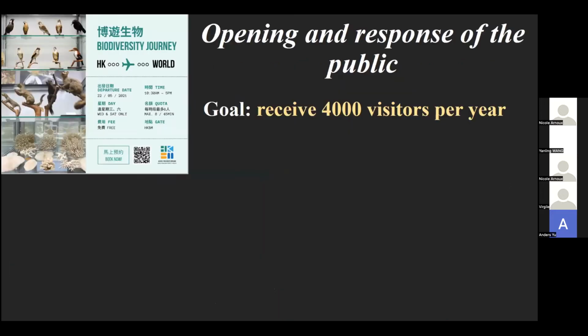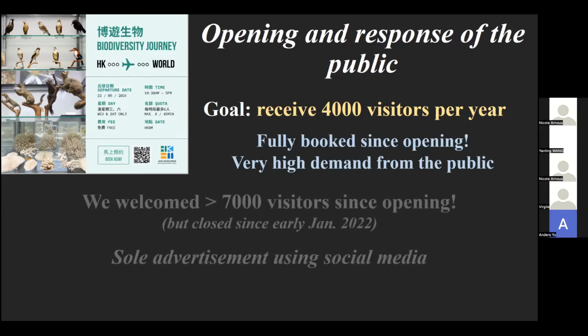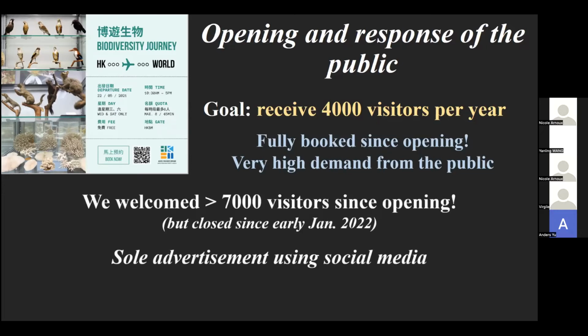So when I applied to the grant to ECF, we had a goal of receiving 4,000 visitors per year. And again, I had no idea if we would reach that goal. But very quickly, we realized the museum was fully booked. Since the very beginning, it got fully booked in almost no time. We had a very high demand from the public, and a lot of frustration too from the people because they could not come. But altogether, we have welcomed over 7,000 visitors since the opening.